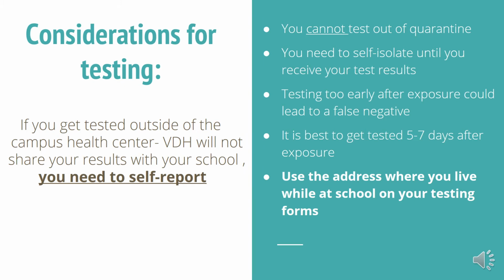So you're also going to need to self-isolate until you receive your test results. This is important because if you happen to be contagious during this time and you are hanging out with your friends, then you are not only exposing them to the virus while you are waiting for your result, but also they will now have to go into a 14-day quarantine period if you test positive.